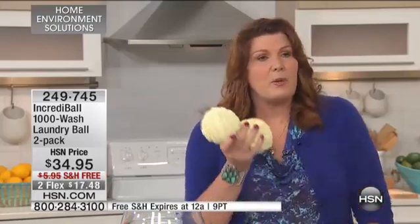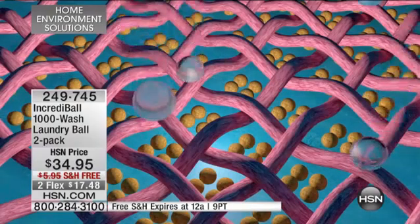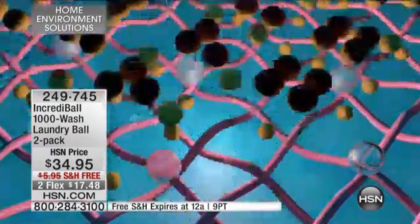And this takes the chore that we have to do all the time, every day, no matter what, and it elevates it to science, because of the science and technology that's gone into this, literally years and years and years of research into the 1000Wash IncrediBalls, which, by the way, is 1,000 loads, 1,000 washes, 1,000 hours of performance. It's like 3 or 4 years of laundry, which comes out to like 3 cents a load.